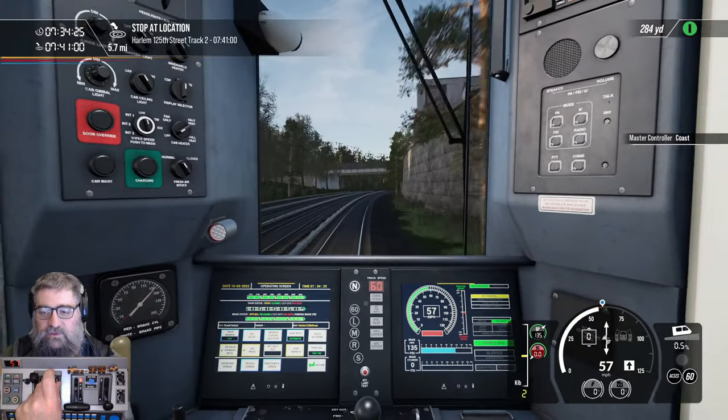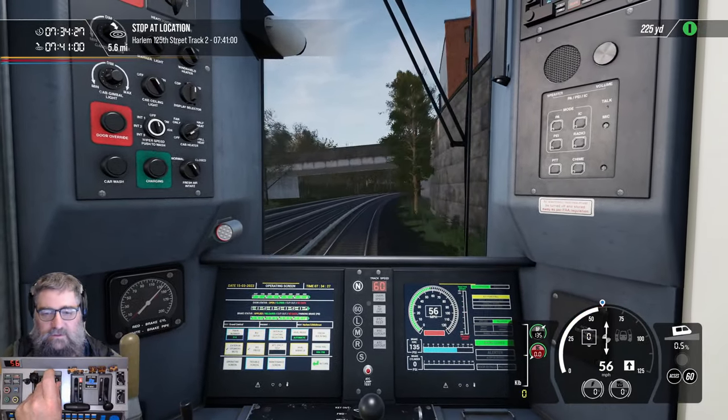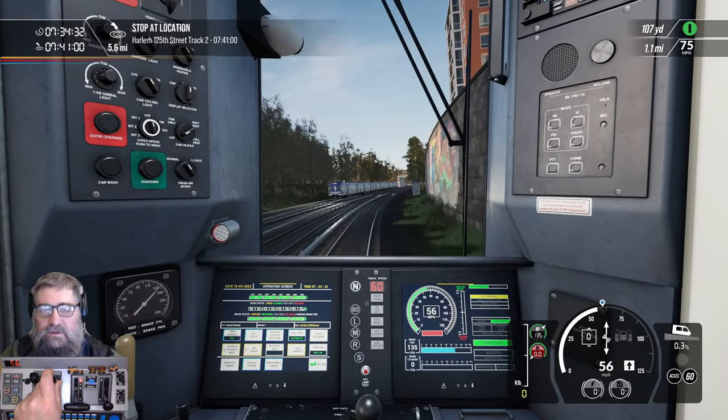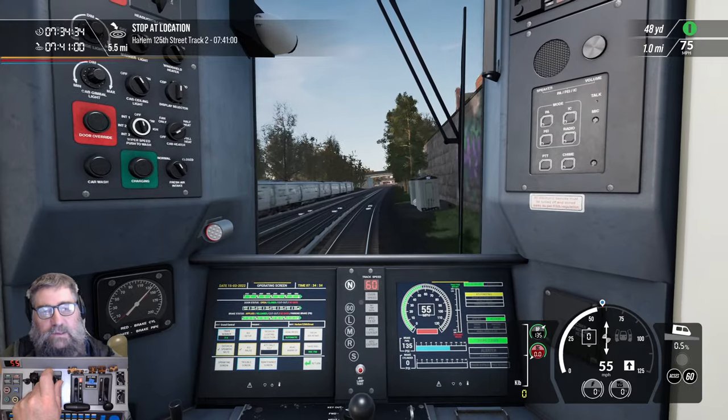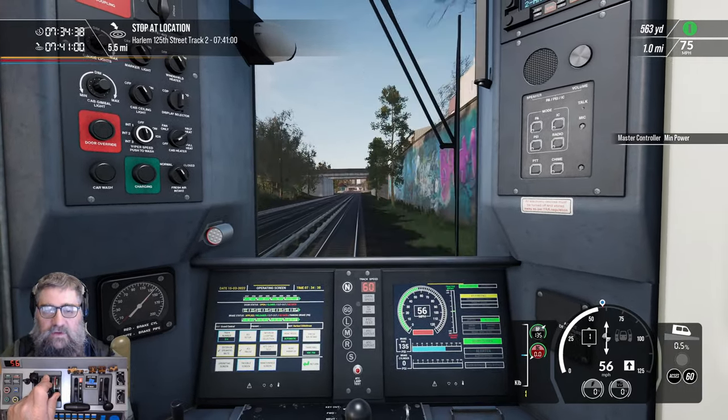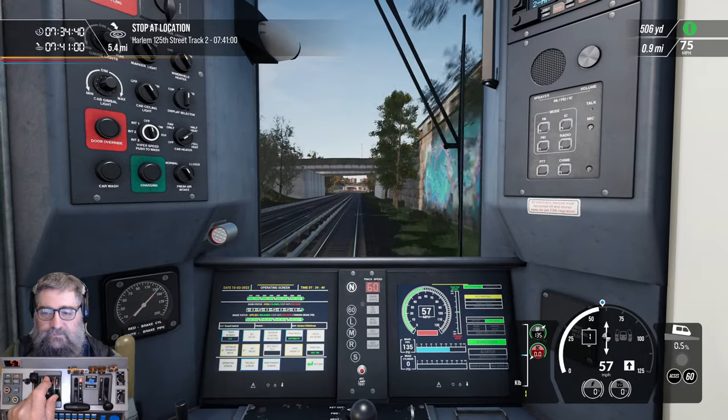And we've just been slowed down by Axis. You will see plenty of other trains as you drive the route. So Axis has slowed me down for that curve.